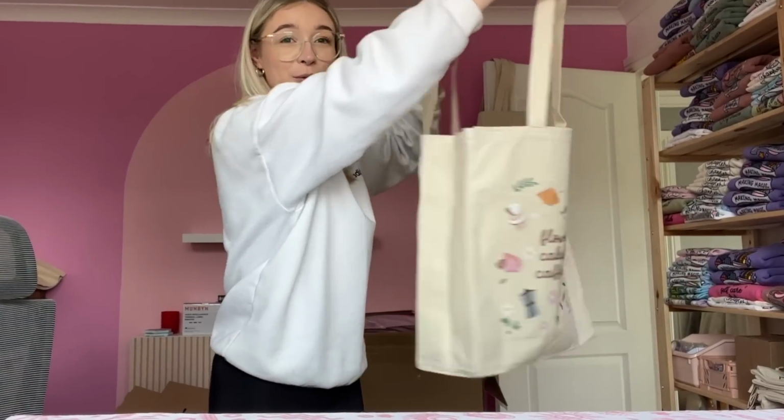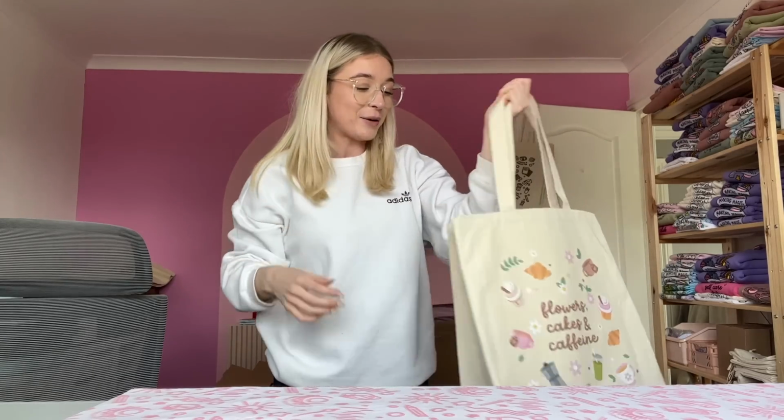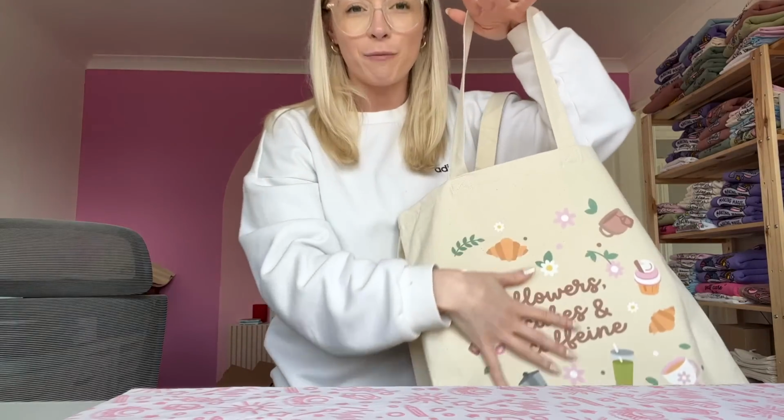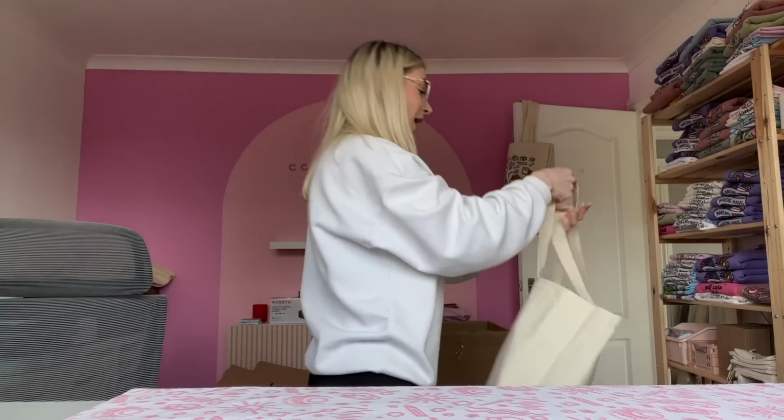It is huge. I've always wanted to design a bag with a gusset, but I was fussy and I wanted to do a pink one and I couldn't find any pink ones anyway. But this design lends itself perfectly to this colour, this nice natural canvas colour. So these will be available as well on Friday.